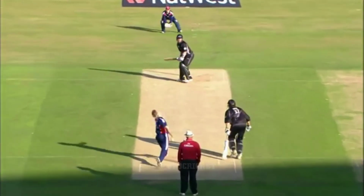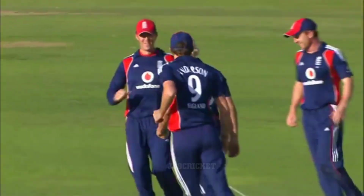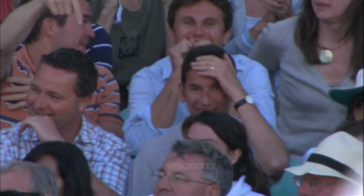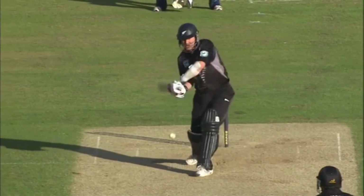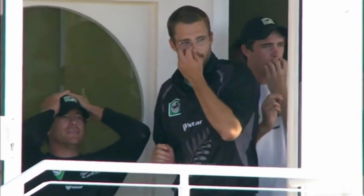Luke Wright bowls. Gillespie hits down. Oh, it hits a bat, and they don't get a run. Oh, my goodness me. Can you believe what we're seeing here? That hit the non-striker's bat. That drive hit Kyle Mills' bat. Oh dear, what a mix-up. It's hit his bat, mind you. I think there was a man swooping in. Might have been a run-out.